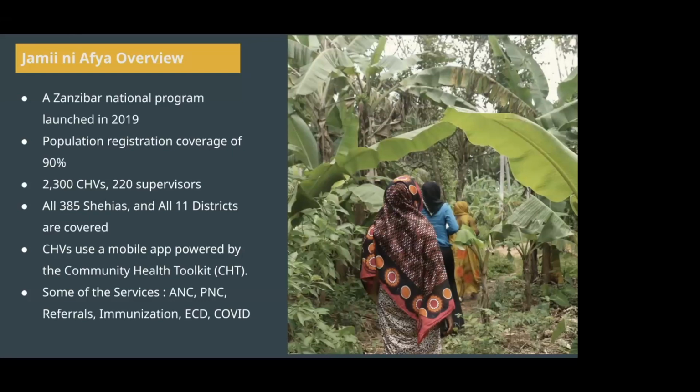Our CHVs use mobile apps on a smartphone, which is powered by the Community Health Toolkit, CHT. Some of the services the CHVs provide to the communities are ANC, PNC, referral, immunization, ECD, etc.